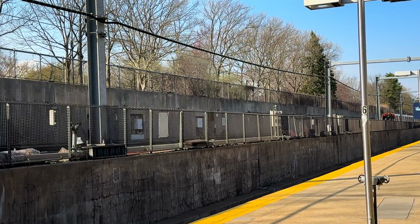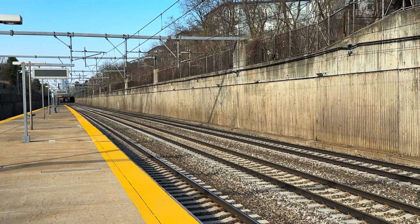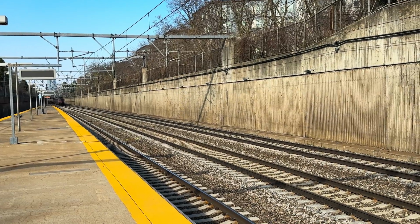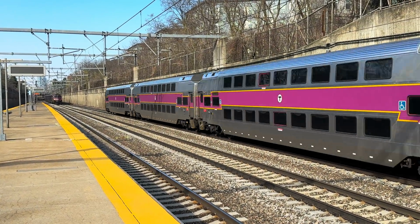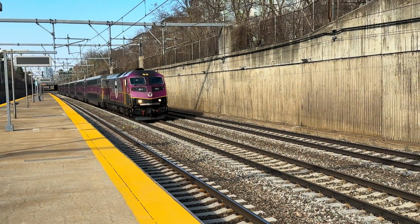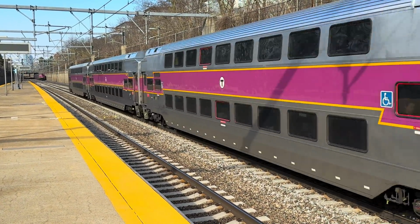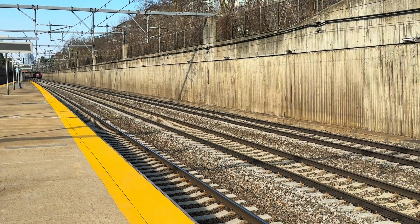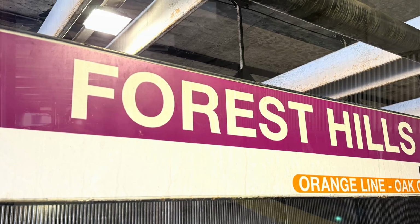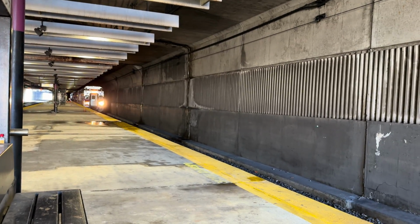Bound Orange Line train. All CRRC cars on that. Well, here's 857, Boston to Providence. Sounds like 954 from Stoughton to Boston. 4:37 is 654 from Needham Heights to South Station.